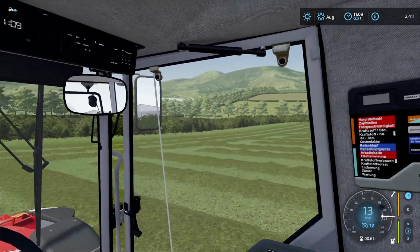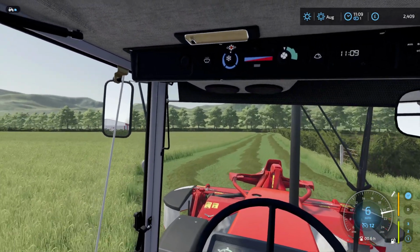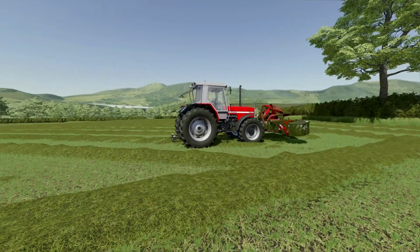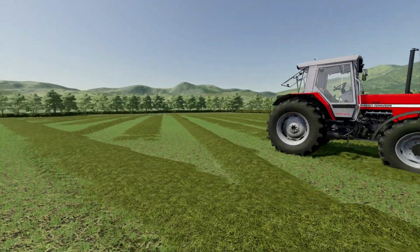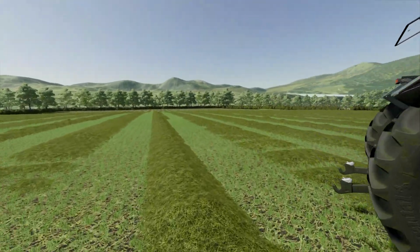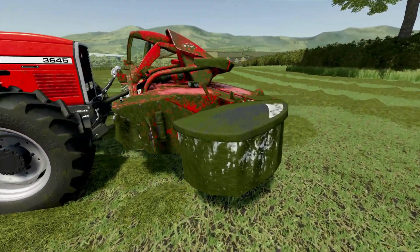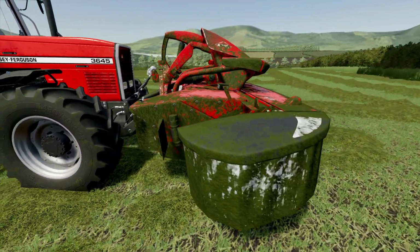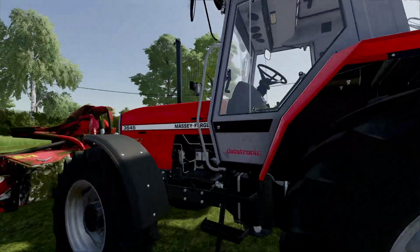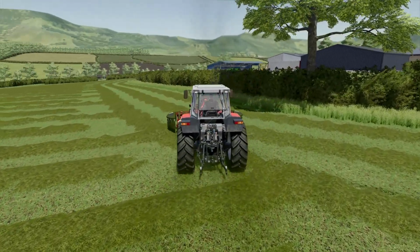The short work on this field is a bit of a pain, but I've got to do it to get into the long stuff. So we've finished out in this field now, and I think there is a lot of grass out here. I don't know how many bales we're going to get out of this, but we better go and wash their mower because we've sort of messed it up a little bit, and run it back to them and get it unleashed or off hire, so we don't pay too much money for it.